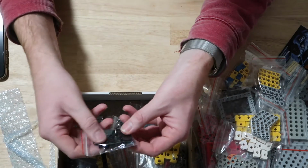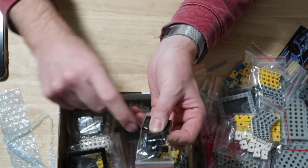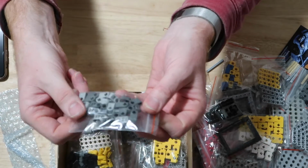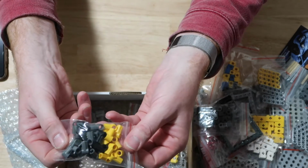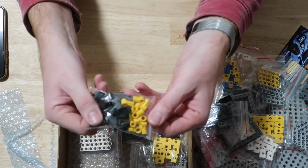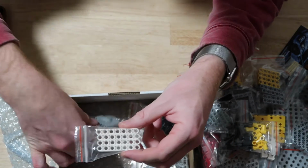What else? Most of this now is just bulk of bread and butter Technic pieces. So again, this is a cross with a 90-degree twist with 2 studs in it. There's another one of those useful pieces. There's the same piece I just showed you, but there's only 1 hole in this one. These ones I've always found very, very useful in building things out, just for connecting different pieces together. It's, again, a bread and butter Technic piece. Never be without it. More of those. More of those.